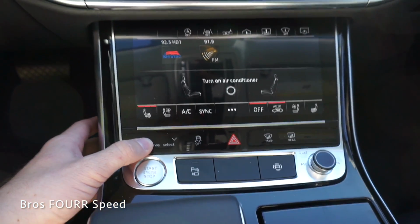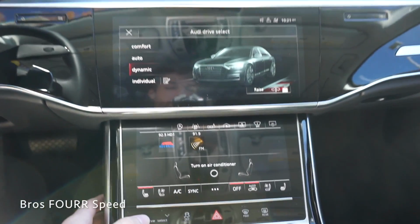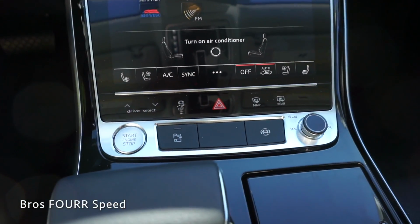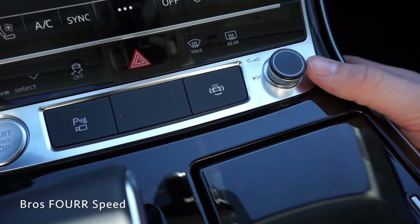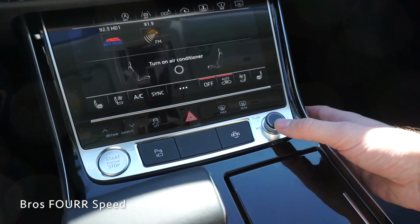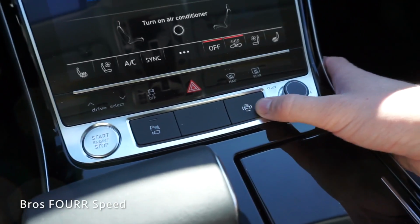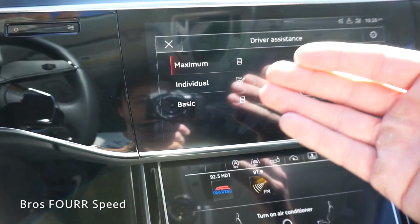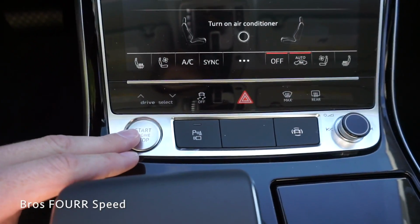Below that, we have your drive select button, so again, that'll pull up the 4 different suspension settings, traction control, and more AC controls on the right side. On the far right, you have a volume switch for the radio, which is nice to have. You don't have to go into any of the screens to be able to find that. You can just turn it on and off. And then to the left of that is a driver assistance mode, maximum, individual, or basic. There's the engine start stop button.